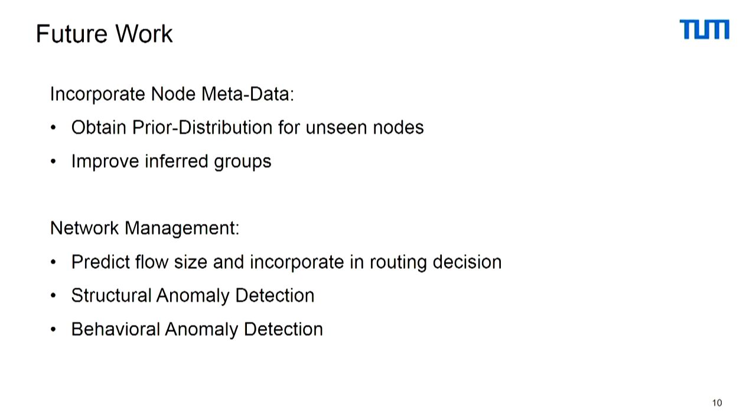And then we also want really to investigate how we can use this for network management, for example, use this to predict the sizes of flows, and then use this to make routing decisions. Use it for structural anomaly detection, so change point detection, or use it for behavioral anomaly detection, basically detecting malware.